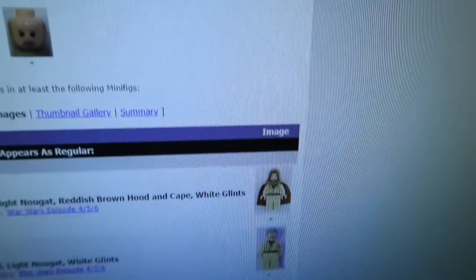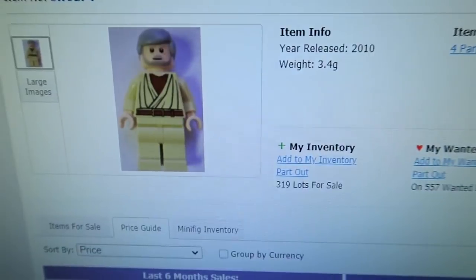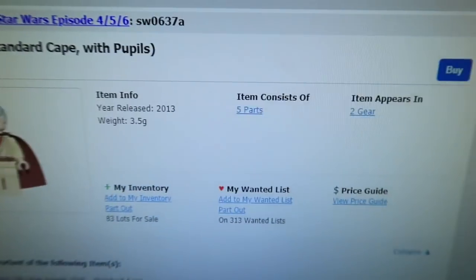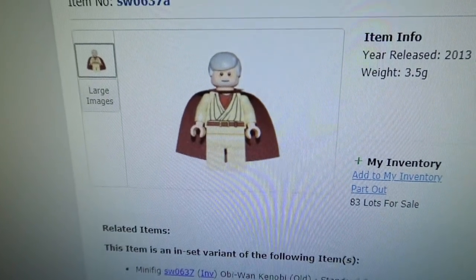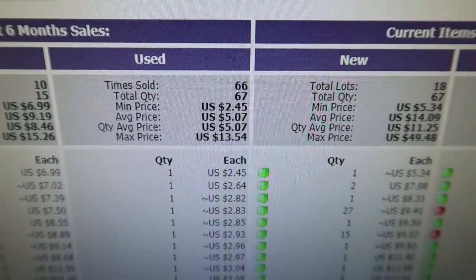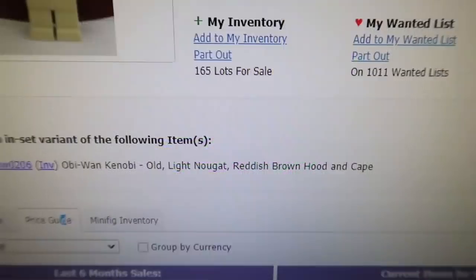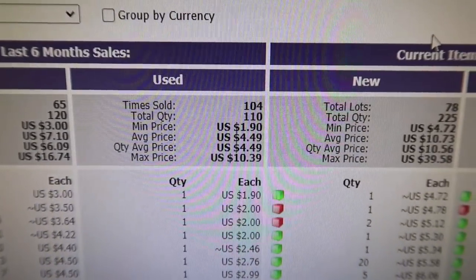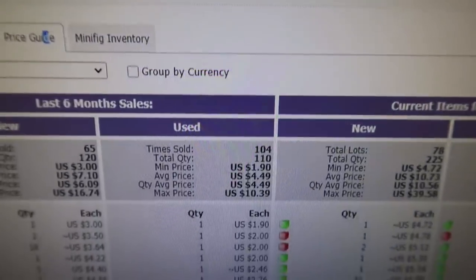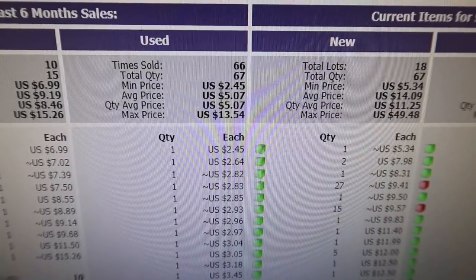My next step is, which one is the best one to list? Obviously, I have to add a cape and a hood to that one and not use the hair. That one I can just replace the legs and it's ready. Or this one I can just replace the legs and add a cape. So, this is sold 66 times used at $5 average. This is sold 201 times used at $2.50 average. And this is sold 104 times used at $4.49 average. So, getting $2.50 for it or $5. I mean, this cape, unless I have a used cape, I typically pay about $1.50 or $2 for capes.